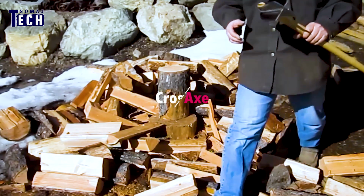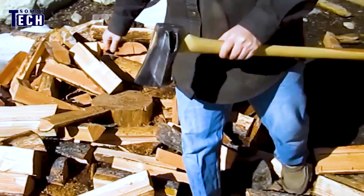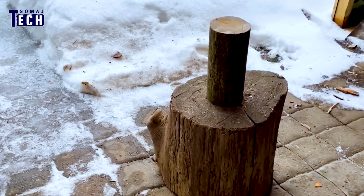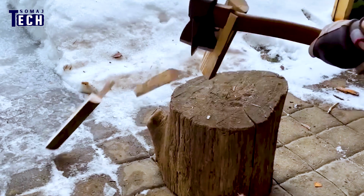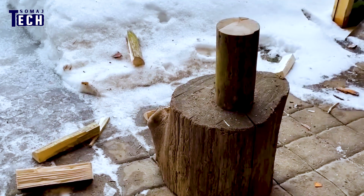A regular axe splits a log in 2, but this one splits it into 4, patented and manufactured in series. The Patriot C3 axe costs only $3, available in the log cutter category.